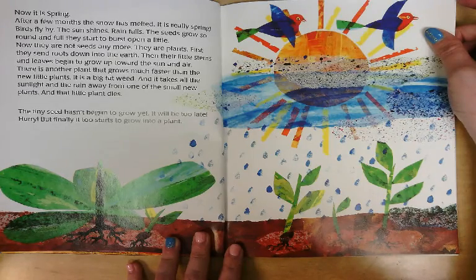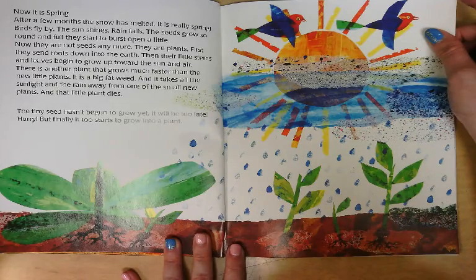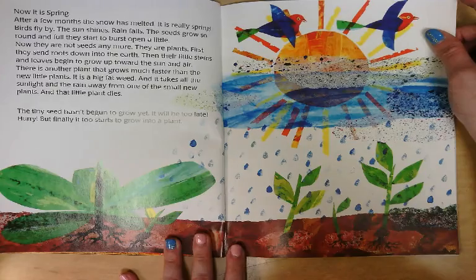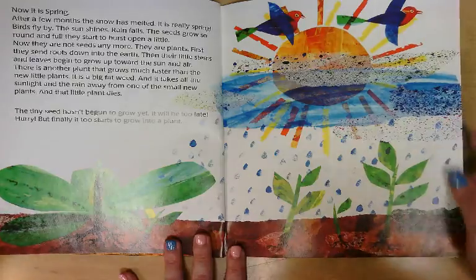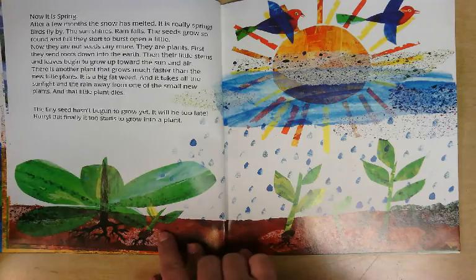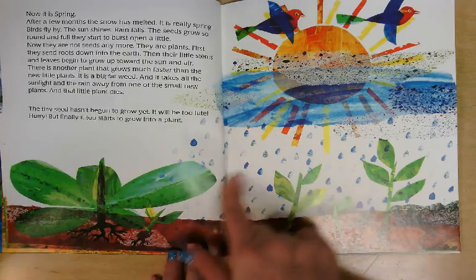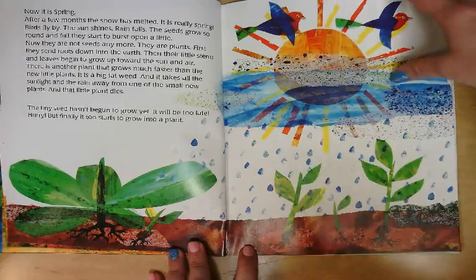There is another plant that grows much faster than the new little plants. It is a big fat weed, and it takes all the sunlight and the rain away from one of the small new plants, and that little plant dies. The tiny seed hasn't begun to grow yet. It will be too late. Hurry! But finally, it starts to grow into a plant. See, here is the big weed and the plant that's dying because it's not getting enough space or water or sunlight. And then there's the tiny seed that's starting to grow, smaller than all the rest.